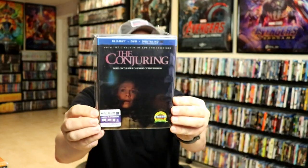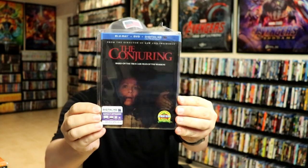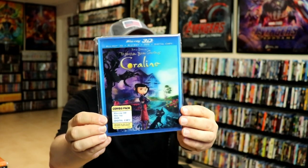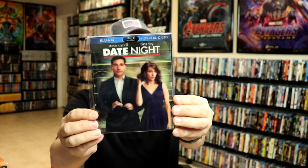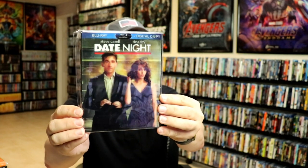Okay, next up we have The Conjuring. So she has the match and then the clapping, which is pretty good. We have Coraline 3D. Not much of anything on this one. Cult of Chucky. This one really doesn't do anything either. We have Date Night, which is pretty good. As you can see, everything looks regular there. And then after the date, as you can see, it's changed.